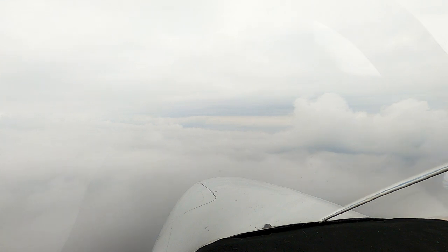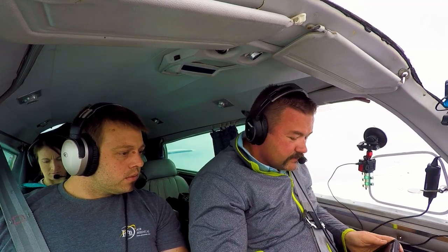All of the weather is now a little behind us and to our south, and we've got a lot of traffic coming up here. It's pretty busy. Good morning, Louisville Approach, Twin Cessna 2638 Yankee level 6,000. Twin Cessna 2638 Yankee, Louisville Approach, good morning, altimeter 3004. 3004, 38 Yankee, thank you.